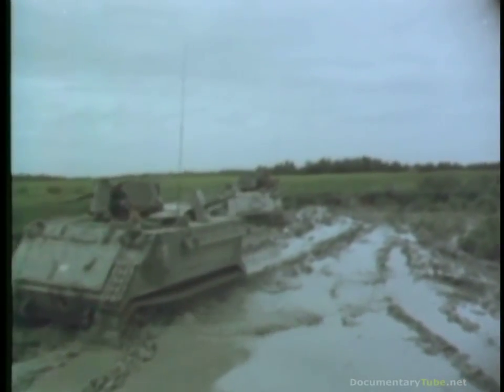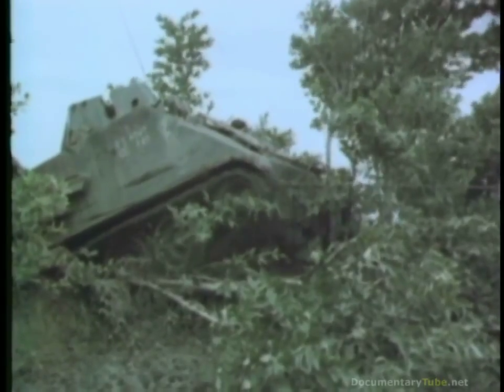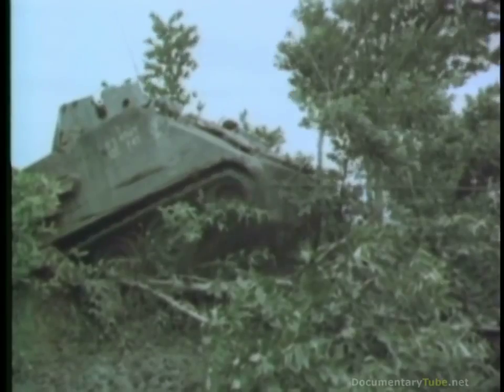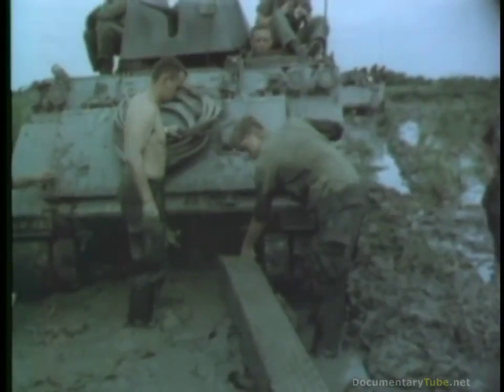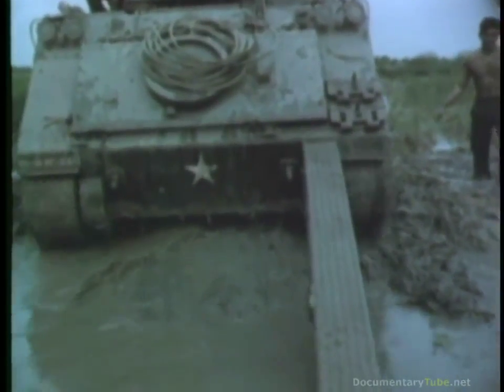As armor elements move through the countryside, they are sure to come up against one relentless foe that cannot be overcome by combat power: mud, plentiful in this tropic region. But even against this natural enemy, the armor soldier has many expedients. Riggings of various kinds permit mired vehicles to be moved out with a minimum loss of time.